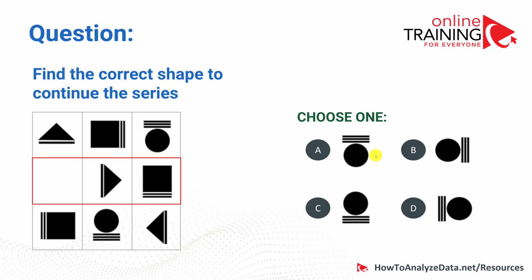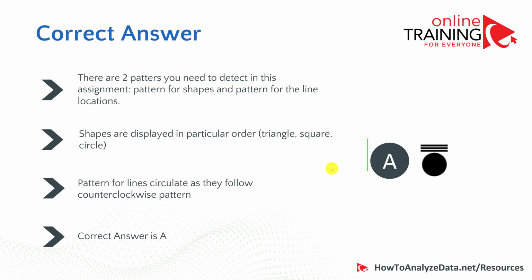So the right answer in this case would be A, because here we have a circle which matches the circle pattern, and then we have lines located at the top. Let's verify to confirm that. And as you can see, the correct answer is A.